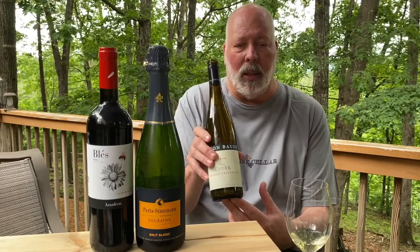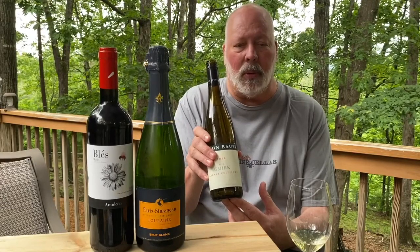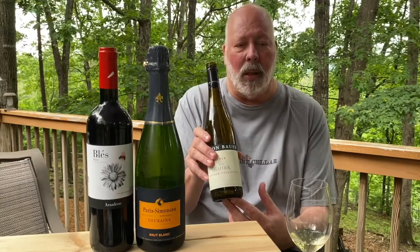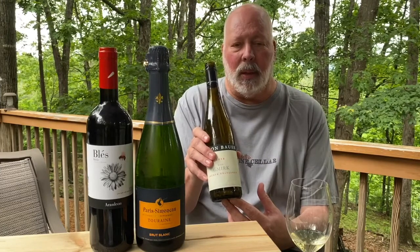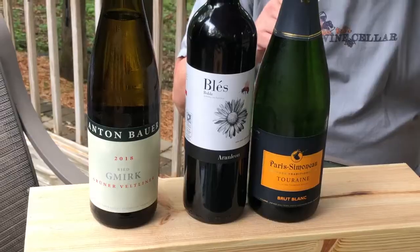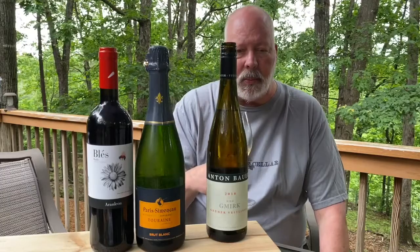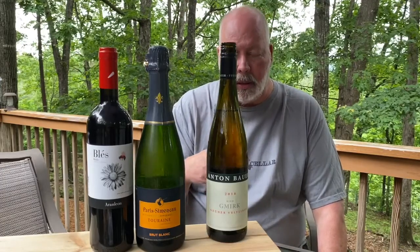There's actually more being grown in Virginia now. More and more producers are picking it up, although not a lot. But most of it that you'll find comes from Austria. It's their key grape. They do a wonderful job with it. Very, very versatile, enjoyable wine. This is a small single vineyard production.